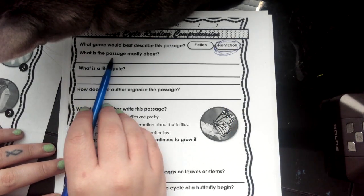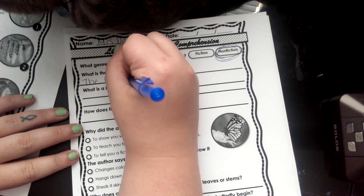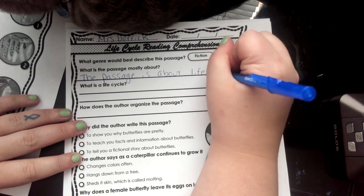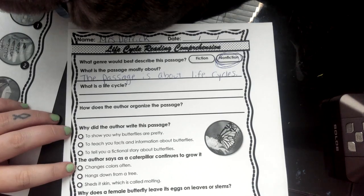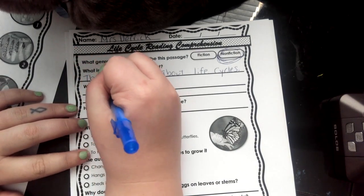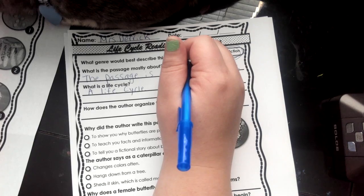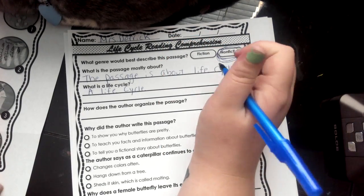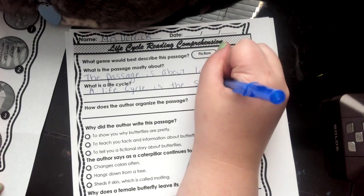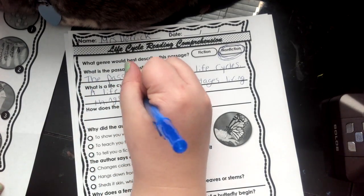Okay, what is the passage mostly about? The passage is about life cycles. Mainly the life cycle of a butterfly. What is a life cycle? I restate my question. A life cycle. Let me look back. Looking back in my article, a life cycle is the stages living things go through.